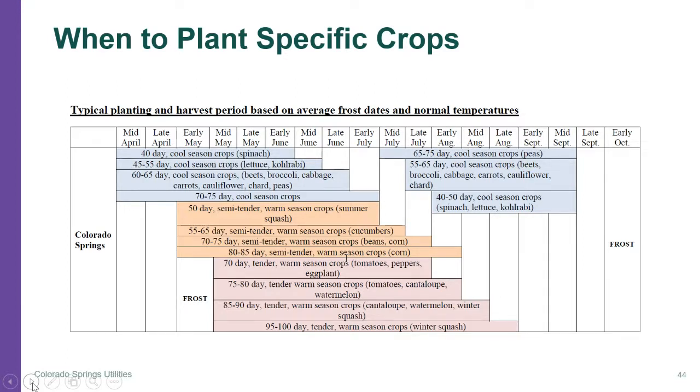This is the one for Colorado Springs, and it'll tell you, okay, starting in mid-April, that's when you can plant your cool season crops like spinach, lettuce, kohlrabi, beets, broccoli, cabbage, carrots, cauliflower, chard, and peas. And then early May is when you can start to plant the semi-tender plants like summer squash, cucumbers, etc., beans. And then after our last frost date, that's where you would want to put out your tomatoes, peppers, eggplant, basil, and plant any watermelon seeds that you're going to experiment with. So this is a really good planting guide.